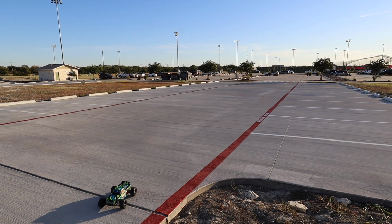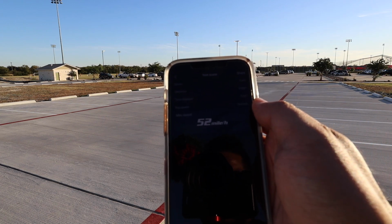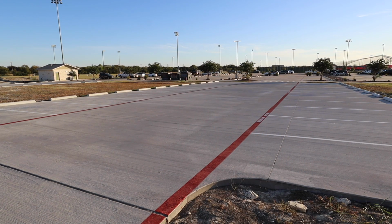Let's see how fast we're going. All right, that was 52 miles an hour, guys. If you factor in the air, and it's not really air, it could be my radar gun. My radar gun reads a little bit higher than this, so maybe anywhere between 52 and 54 miles an hour. That's 3S stock gearing, the 5,000 milliamp Traxxas battery, and I haven't done a full run and felt like I got all the way on it, because when the front end lifts up, you've got nothing. You've got nothing steering the car.